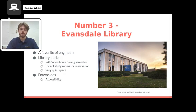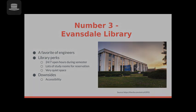Although each of the top 3 study spaces has a large number of benefits, the unique qualities of each may help you to pick your favorite. At number 3, the Evansdale Library is an excellent place to spend your study hours. A favorite of the engineers, the 24/7 hours of operation work for the early birds and the night owls. Like most campus libraries, the Evansdale Library's study rooms are open for reservations. In such a quiet setting, any place in the library makes for excellent work. The only downside to this library is accessibility. The library is very distant for most of the majors at WVU.